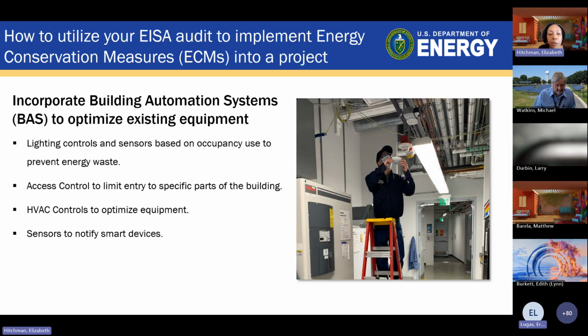Then we have a building automation system, lighting control, sensors. It really helps with energy waste. In the Farsdale building where I'm located, we have light sensors all over. It really makes a huge difference and saves energy, especially when right now we don't have a lot of occupants. Access control to specific parts of the building, HVAC controls to optimize the equipment, sensors to smart devices.